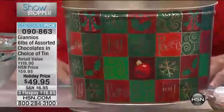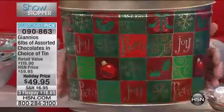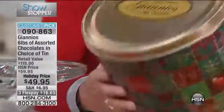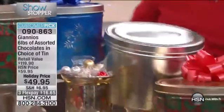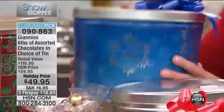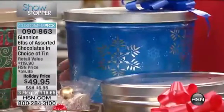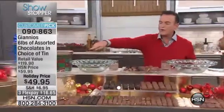Starting right in front of me, this is the holiday tin, right? Holiday look, it's all things Christmas. Peace and ornaments and joy and red and green and gold. And then, of course, it's got the Giannios logo on top on that champagne cover lid. Next, we have the platinum. And the platinum is just great if you don't want to have a holiday represented. Maybe somebody's birthday is coming up, or for Hanukkah, that would be great. The other one is snowflake, and the snowflake is blue and platinum, so it would also be nice for either Hanukkah or Christmas. And last but not least, we have the champagne, which is Giannios traditional, and it's in the very far right corner, and it's golden.